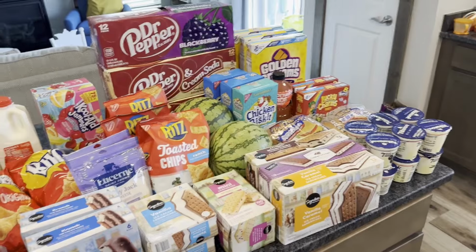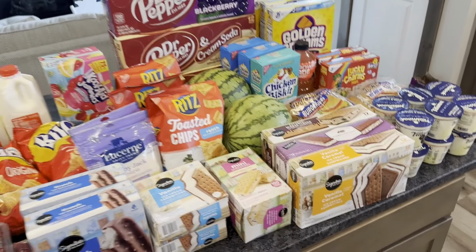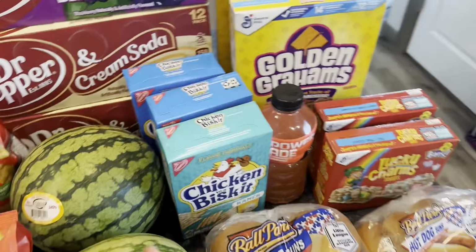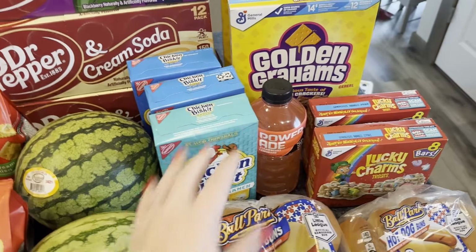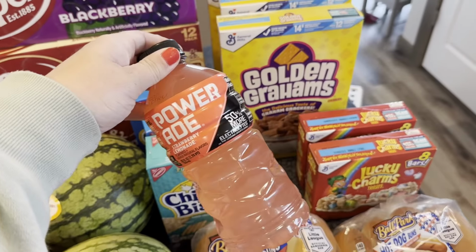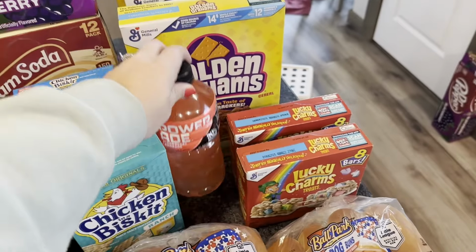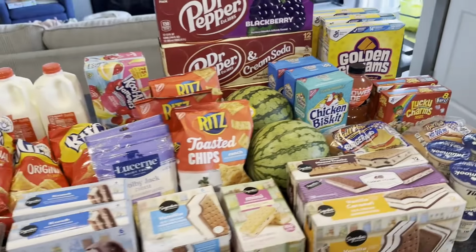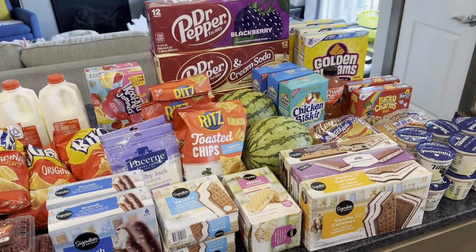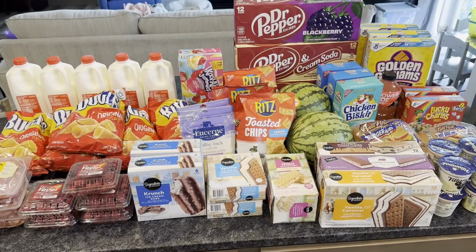Again, I got all this for $45. With my coupons, it ended up being $75. Oh, the one thing I forgot. I was less than 50 cents away from hitting that $75 mark. And so that's why I just got 1 of these Powerades. They were on sale for 42 cents. So I just grabbed 1 of them to get me up to that $75 threshold so that I could then apply my coupon and bring all of this down to $45. So these are all of the super good deals I was able to get this week.